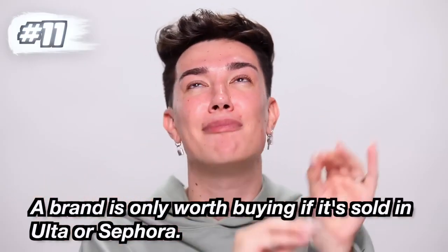The next makeup myth is that a brand is only worth buying if it's sold in Ulta or Sephora, and this is an absolute lie. It could not be further from the truth. In fact, I personally find that a lot of times the absolute best brands are the indie brands that have not yet even made it to one of the wholesale stores, because they're the ones that are putting their heart and soul into every single product. So of course you can still shop at Ulta and Sephora, but I would definitely recommend checking out the smaller brands. Sometimes you'll find some hidden gems.